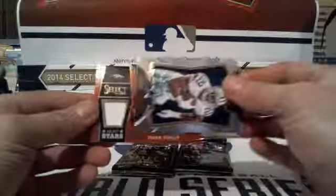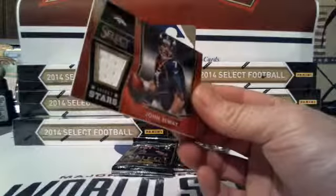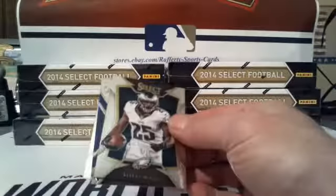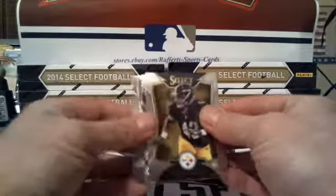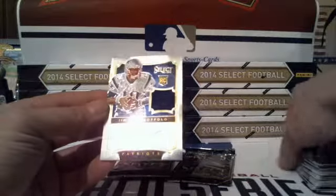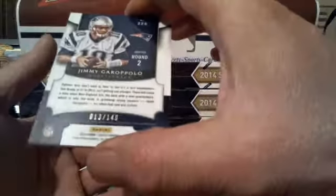Next hit, going to the Broncos, John Elway. Select Stars, John Elway for the Broncos, number 61 of 75. Got a refractor, Greg Robinson for the Rams. And next hit goes to the Patriots, Jimmy Garoppolo, auto relic for the Patriots. Beautiful. Number 13 of 149.